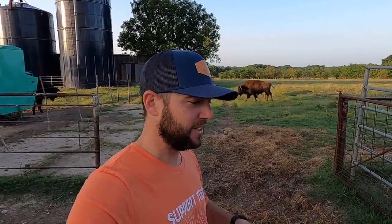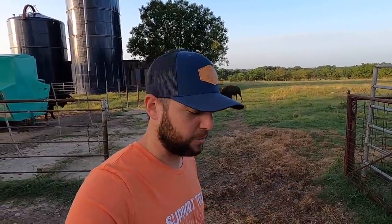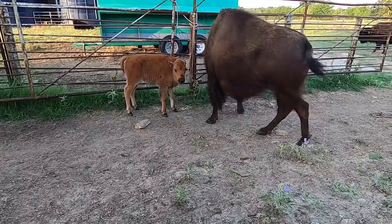Since then, since the spring, it's amazing how far she's come. One of the reasons is because of the antibiotics that we had to get her on. She's made a huge, huge change and completely taken a 180. And hopefully this year she'll be able.